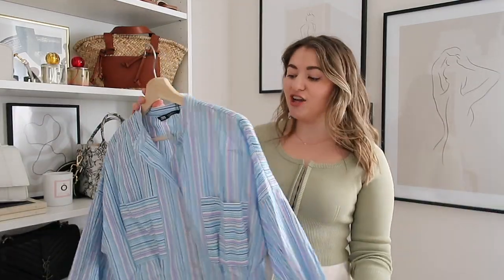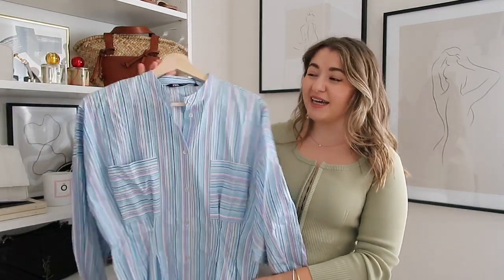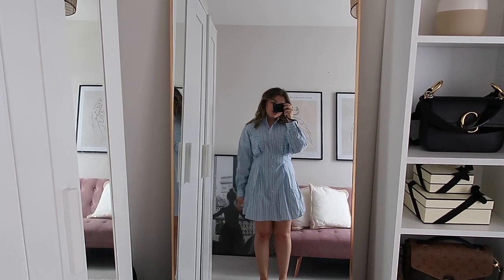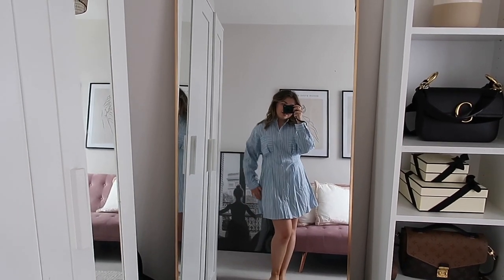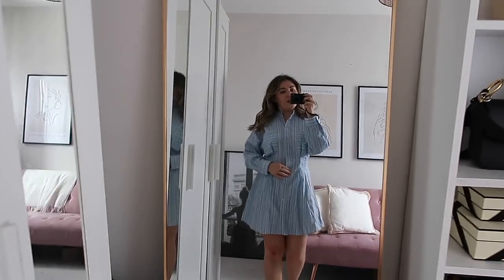And who am I to judge? But yeah, it's just arrived and I'm just a little bit disappointed. It looks a lot different in person as it did on the website. Shame. So this is what the shirt looks like on, and I must say it's such a shame that I don't like the pattern, because I think the shirt is actually a really, really cute spring dress. Like, it is very, very nice.